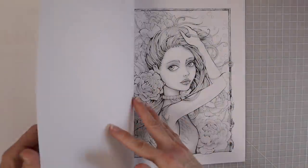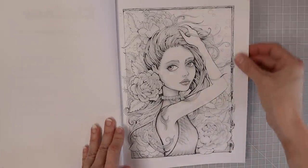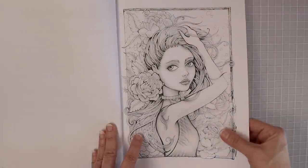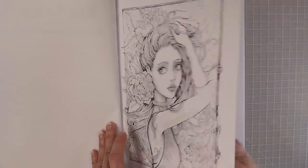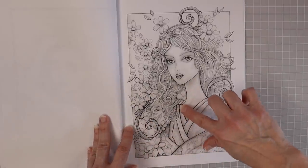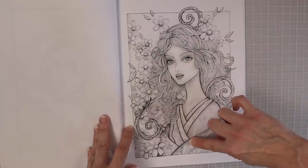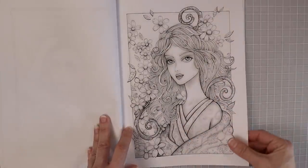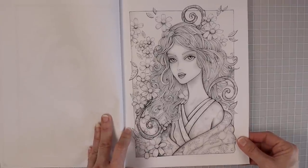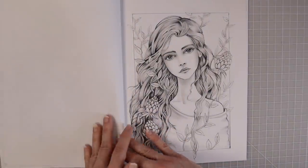So let's go ahead and get into the images. Oh, look how pretty. Look at the rose. I don't know what she means by black outlines, because to me this is all grayscale. I guess the black outlines means that it's got a much darker outline here. And that will really help your images stand out and pop even a little bit more as you add color. Look how pretty.